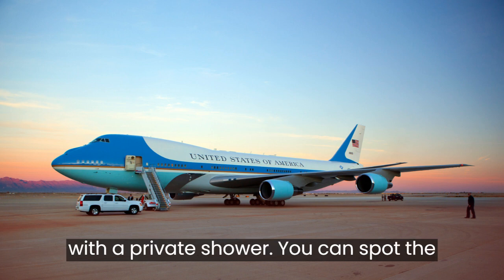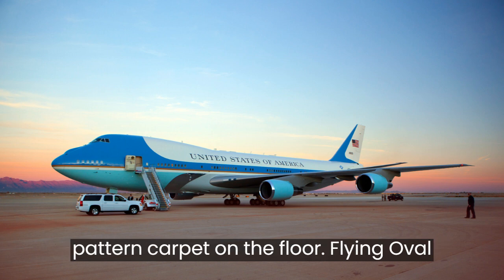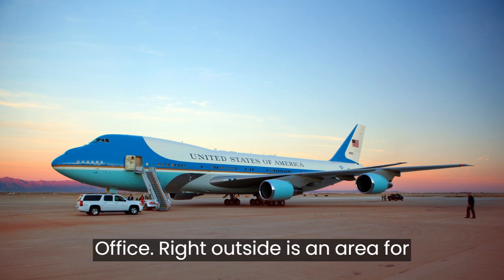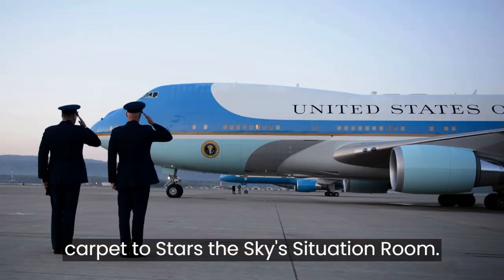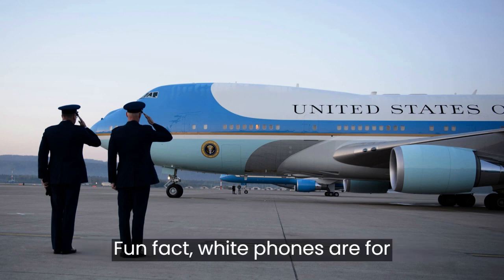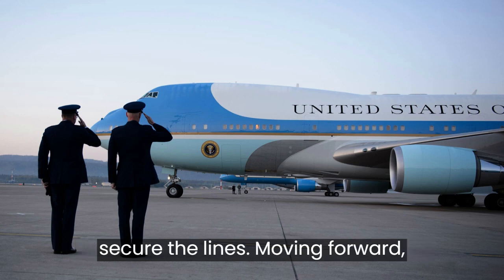You can spot the president's personal quarters by the star-patterned carpet on the floor, the Flying Oval Office. Right outside is an area for the Secret Service, followed by the Situation Room, marked by a change in carpet to stars, the Skies Situation Room. Fun fact, white phones are for unclassified calls, while beige phones secure the lines.